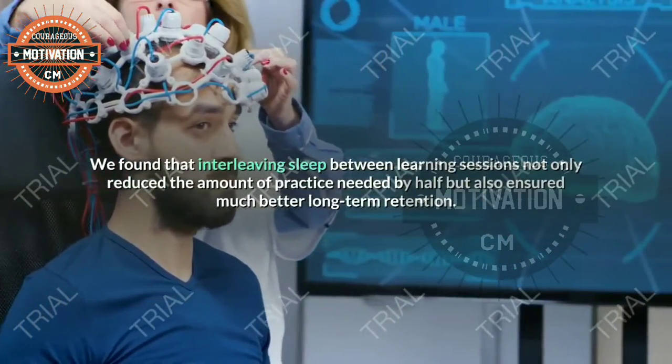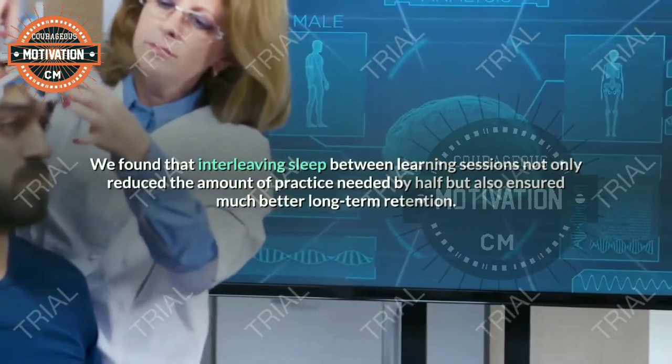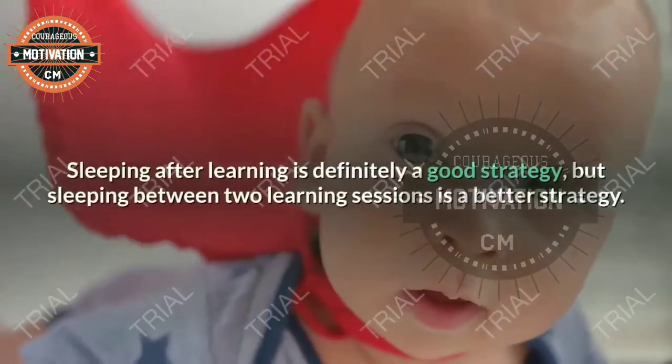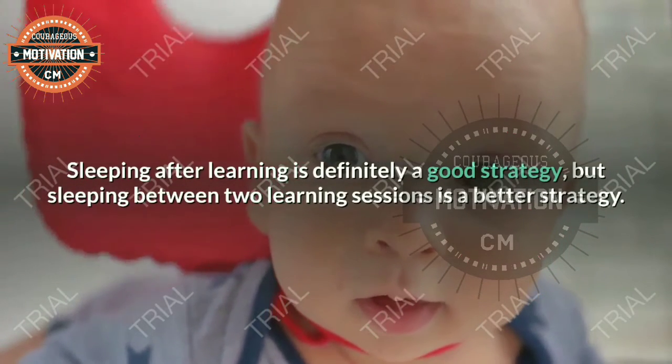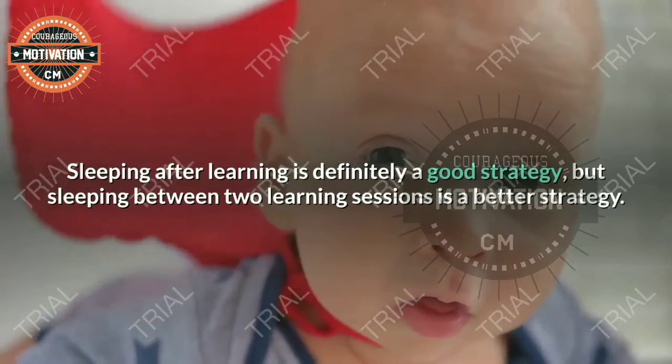We found that interleaving sleep between learning sessions not only reduced the amount of practice needed by half but also ensured much better long-term retention. Sleeping after learning is definitely a good strategy, but sleeping between 2 learning sessions is a better strategy.